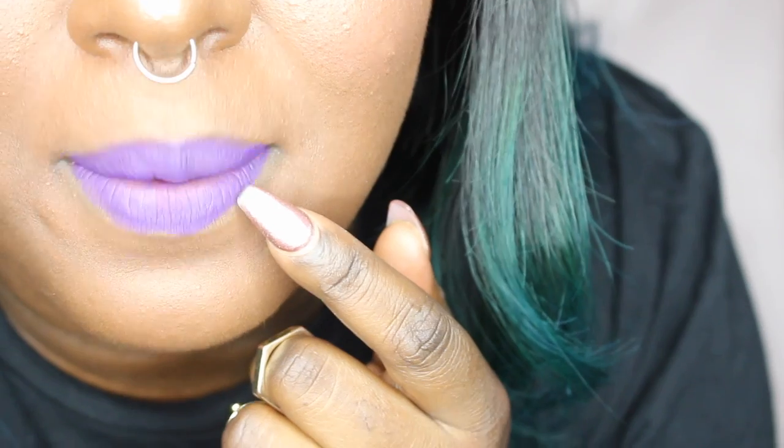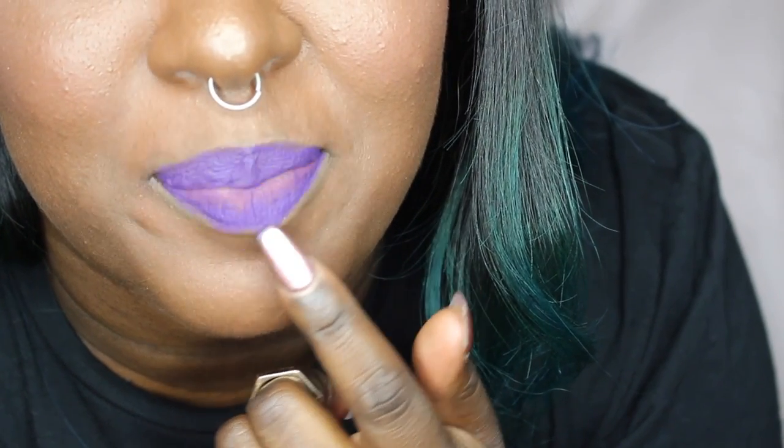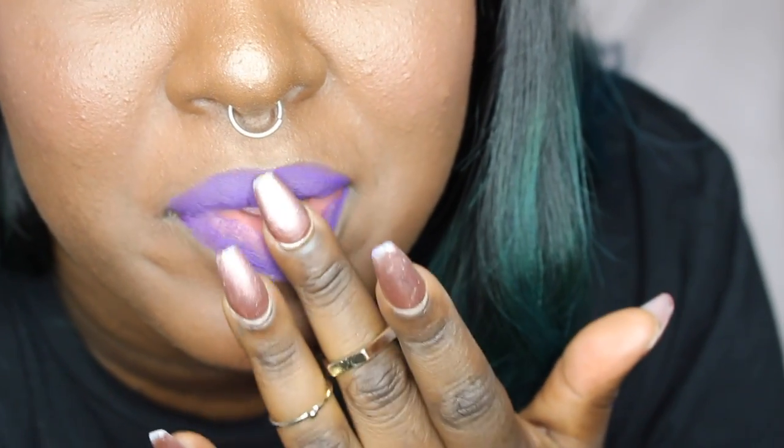It's extremely patchy, and it's like peeling off. You guys see? And it's like peeling. As I'm doing this, it's literally right in front of my face peeling off. It's gross. It really peeled off. This is a no. This is called Orchid Heart. No, girl. This is a no.